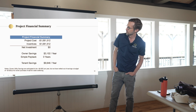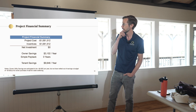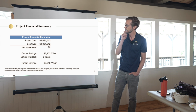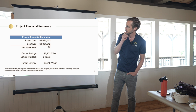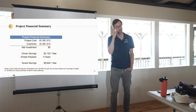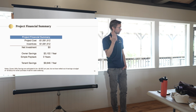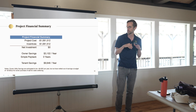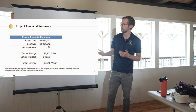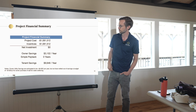So, project financial summary. This is a $1.1 million project cost with $1.1 million in incentives, so $0 to the owner to implement the project, with about $3,100 a year in owner savings. Most of that comes from the LED lighting retrofit. Electrification doesn't actually save any money, usually, in California, because electric prices are so high. So hopefully it's going to be a wash on that side. And then if you've got some LED lighting to sprinkle in with it, that can actually generate the savings. That's where the tenant savings comes from as well.